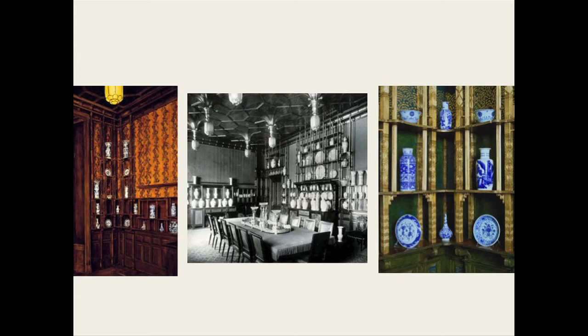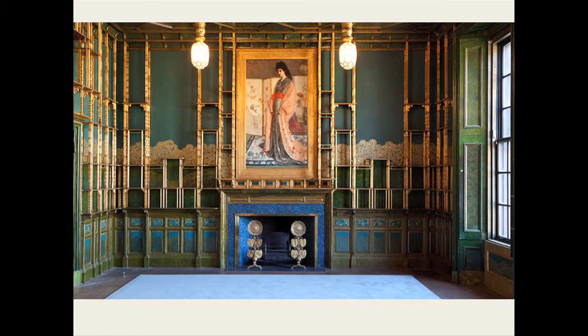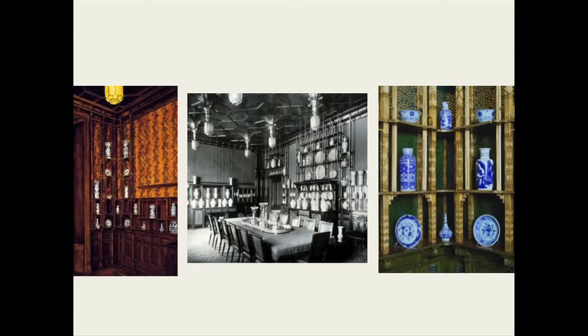And you may know the story of how Whistler came in and disapproved of the original color scheme and asked Leyland whether he couldn't touch up the room a bit to complement the colors of his painting hanging in the room. And Leyland said yes, left London for business elsewhere, and returned to find that Whistler had completely repainted the room in these shades, which I'll show you again, of blue and green and gold. They did indeed complement Leyland's blue and white Chinese porcelain as well.